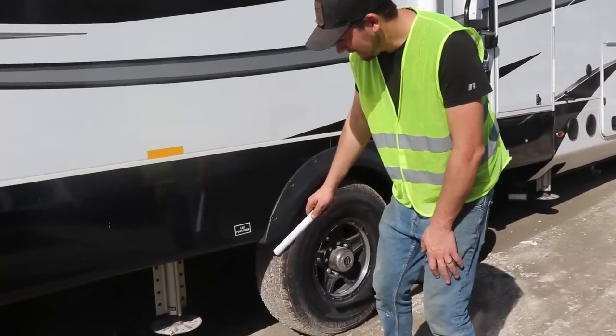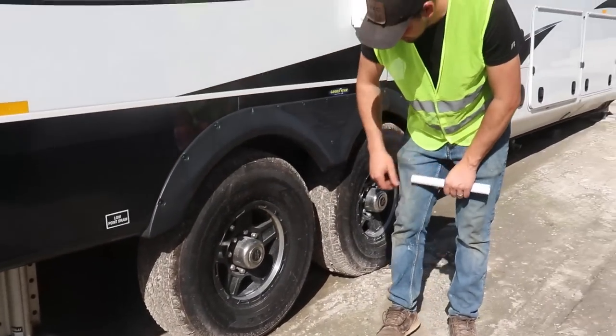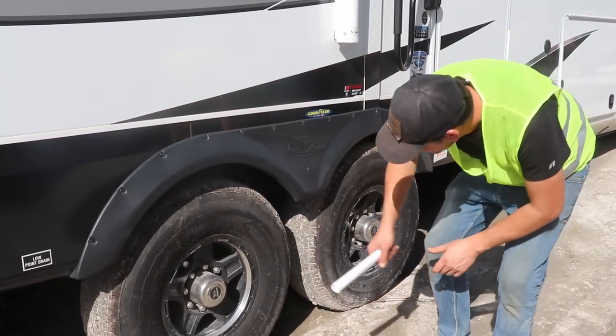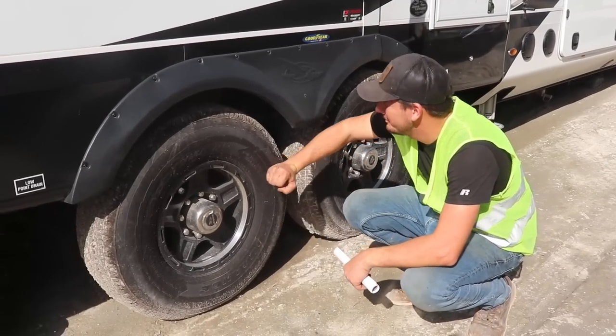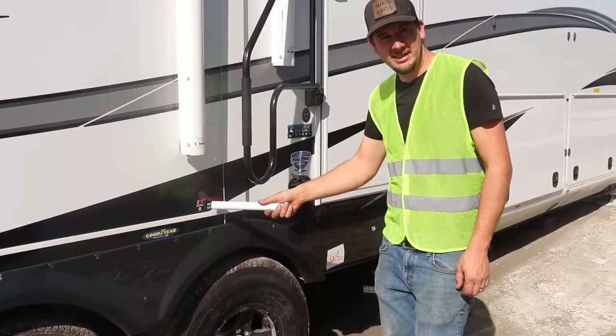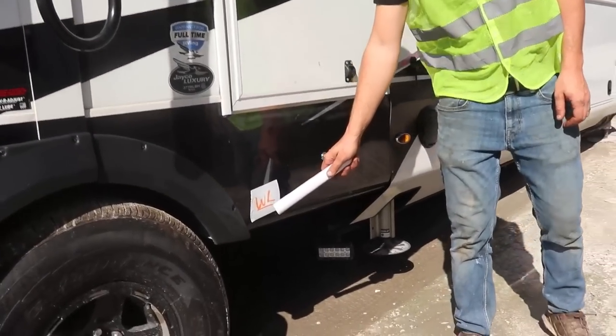We got leveling jacks right here, hydraulic. Those are an upgrade. Aftermarket wheels, maybe not a Jayco, but that looks pretty cool. Big tires. 80 PSI, it's not bad. Dexter axles, that's name brand right there. And the water line right here. So water line's pretty low on this thing.